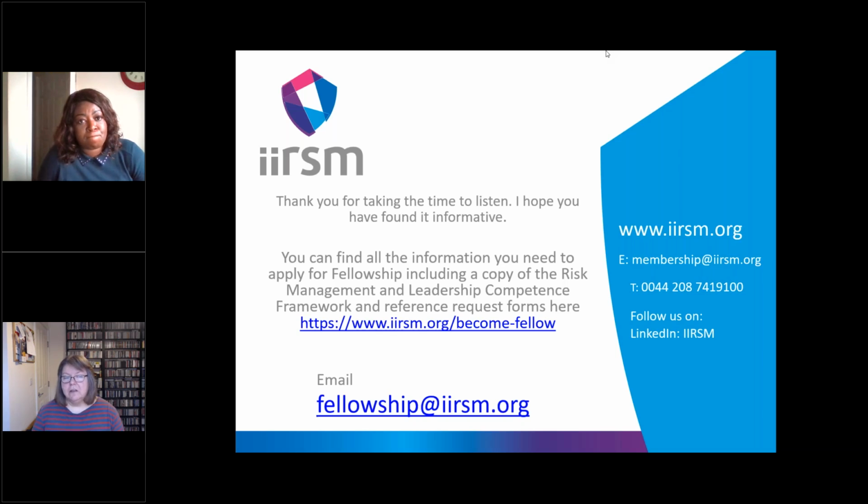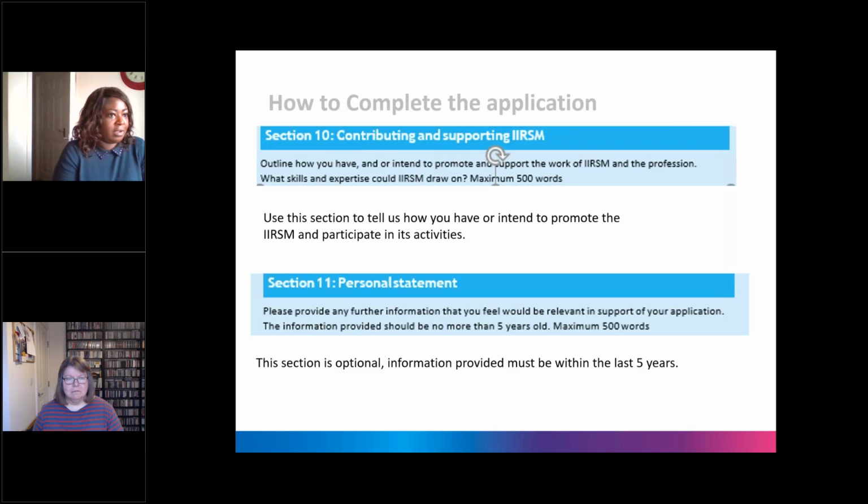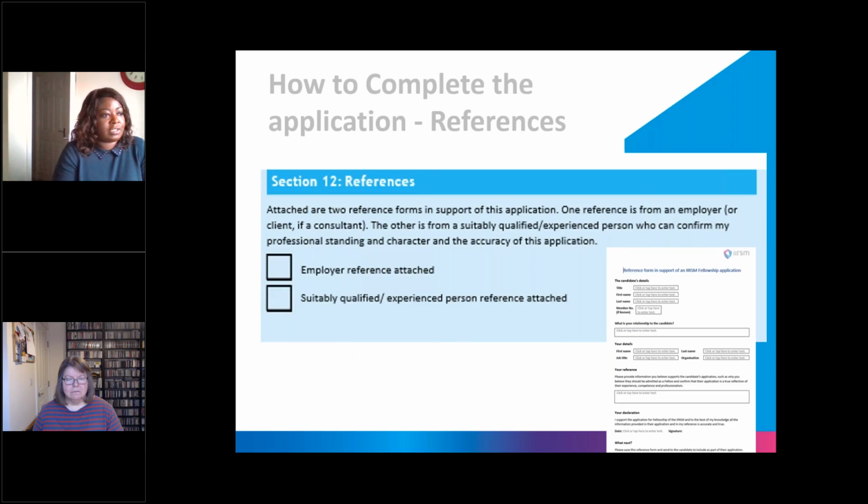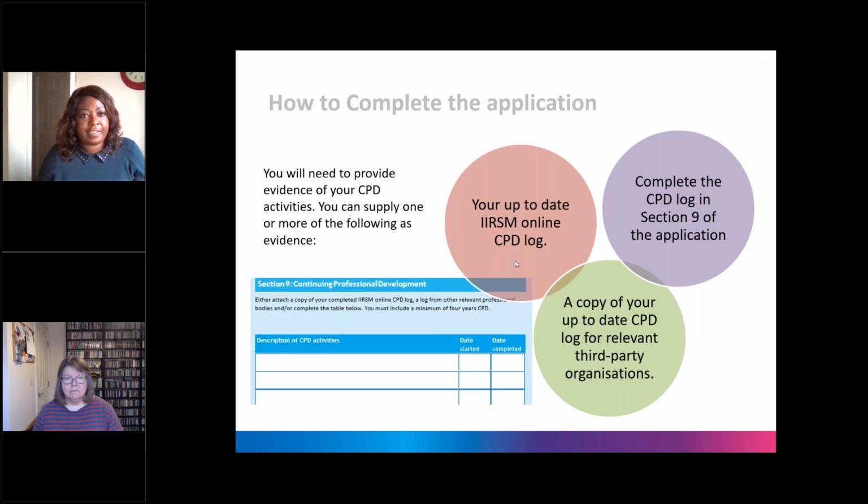Okay, great. So again, this is another CPD question. This is somebody who isn't an IIRSM member yet. She wanted to know what sort of level of detail there is in the CPD log. Let me go back and see if we can find the slide for the CPD log. So our CPD log has just got a description of CPD activities started and completed. I would say if you write what you did, why you did it, and how you're going to apply it in the future, that will form your description of your CPD activity.